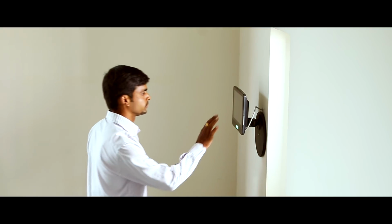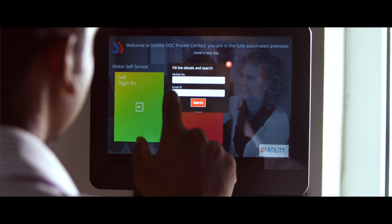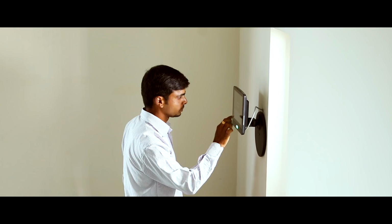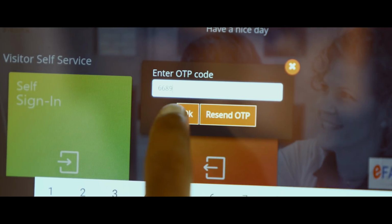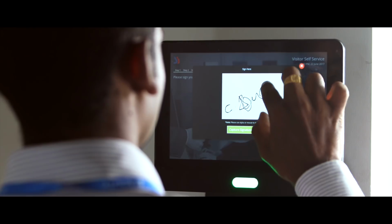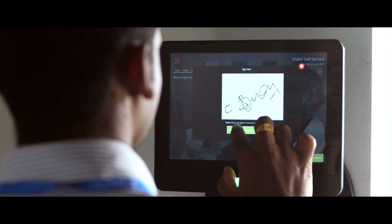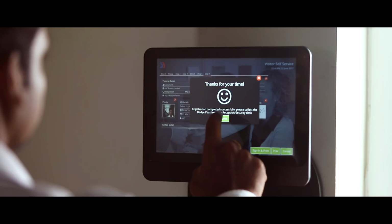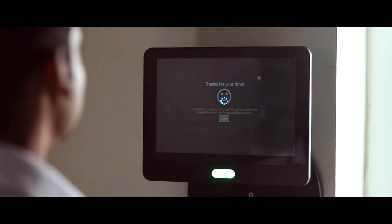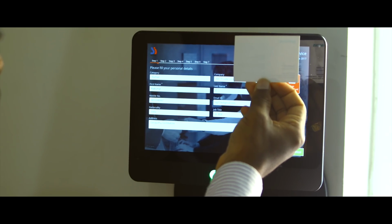The fully automated visitor management system requires just a few formalities. A mobile number, an instant OTP, and a selfie can generate access cards for pre-registered and for repeat visitors. Visitors can also use NFC-enabled phones to gain faster access. Others can flash their visiting card at the camera to register.